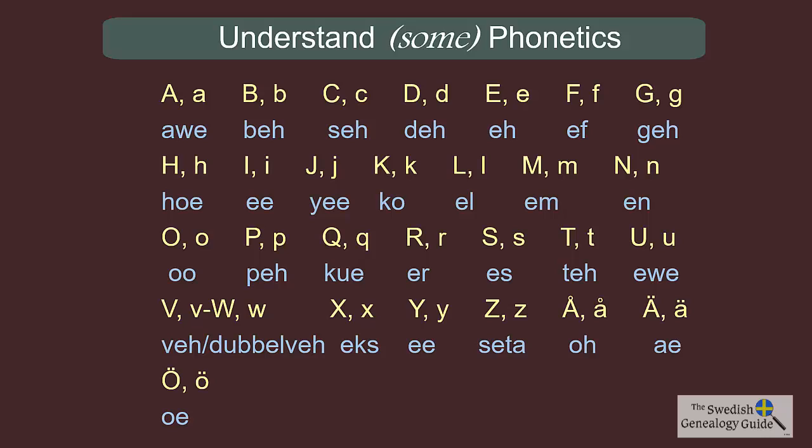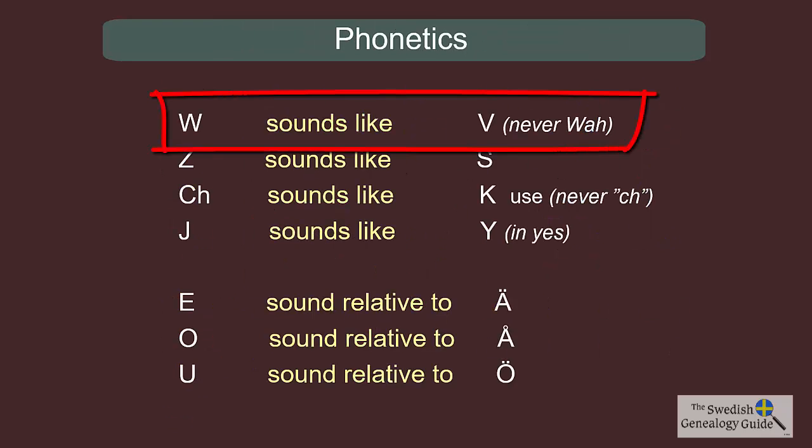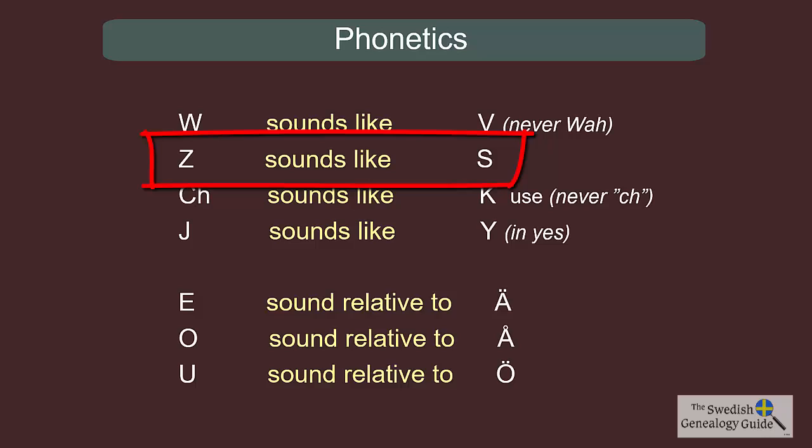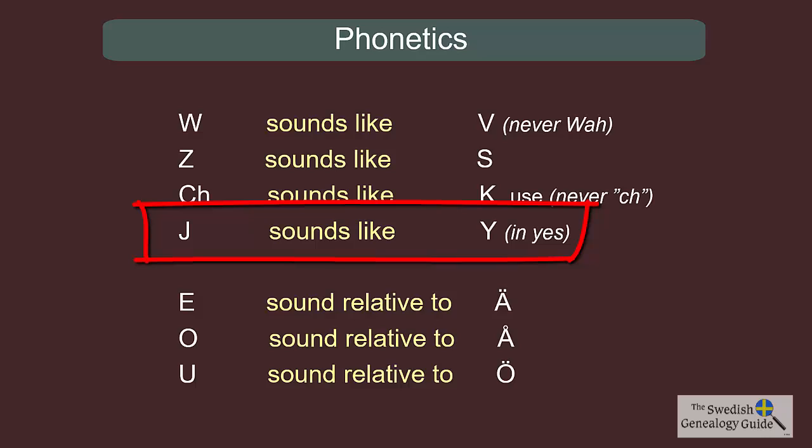Another thing we need to understand is some phonetics. You don't have to learn all of them, but it will help because when there was no standard spelling, people would just write the way it sounded. Here's a few examples. The letter W always sounds like va. It never sounds like wa. The letter Z always sounds like S. The CH sounds like K. They never had the sound cha, like chair. The letter J sounds like ya in yes.